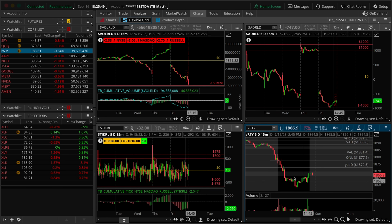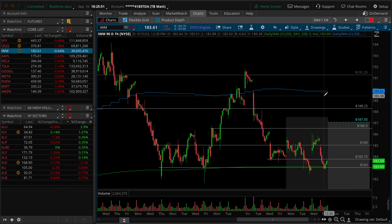Could it be an oversold read? It's possible. If we just go back to the hourly time frame chart, it's possible that we have a daily 200 SMA reaction, equal lows from back here, and it just wasn't quite ready to go on an OPEX day. However, I'd be very open-minded to the flush of 183 into the coming week's worth of trade.